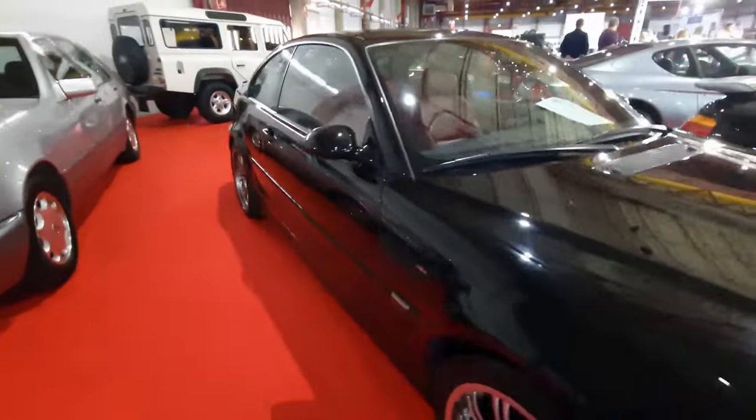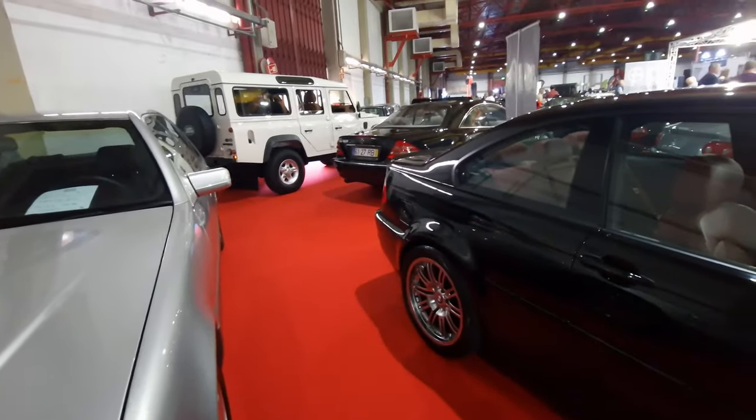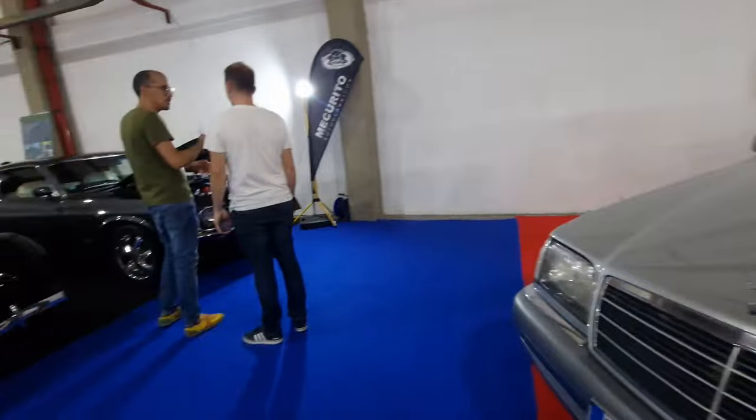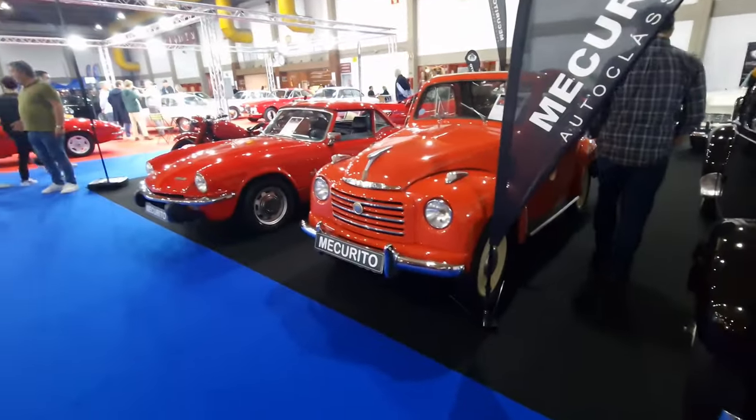M3 old school, 62 grand. A bit more and you buy the new M2, you see? So, which one? Which one?